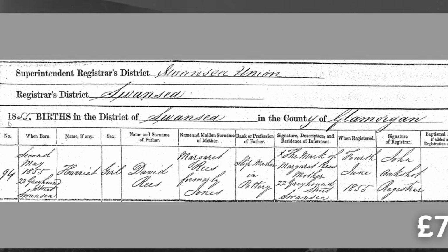We have the date being 1855. We have when the person, in this case Harriet Rees, was born, the 2nd of May, 1855. You have her address, 22 Greyhound Street in Swansea. Her first name, the sex, so she's a girl. The name and surname of her father, David Rees. Her mother's name and her maiden name, Margaret Rees, formerly Jones.